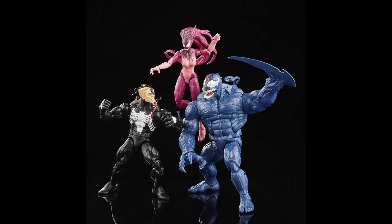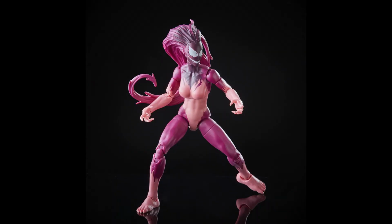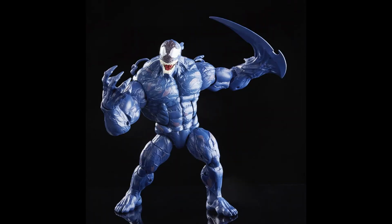Agony and Riot, they look okay. Nothing to write home about. Nothing too crazy. Nothing too bad. They're just kind of whatever. Honestly, the best part about this would be the Venom figure. The Venom figure looks awesome. But it's going to be cool to finally wrap up that Life Foundation collection.